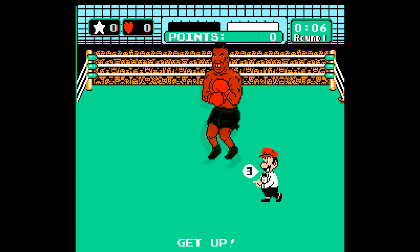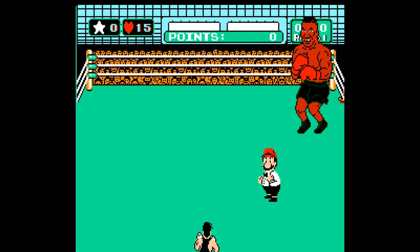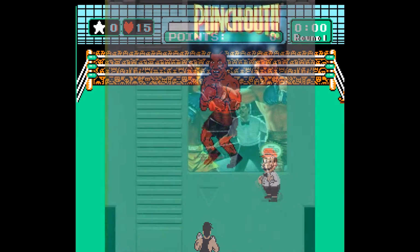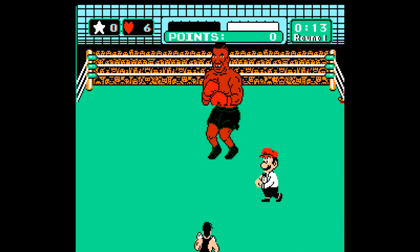Eventually, Mike Tyson's contract ran out in 1990, but the game was still very popular and they wanted to re-release it, so they simply re-released it as just Punch-Out and changed Mike Tyson to Mr. Dream, who was essentially the same character but no longer named Mike Tyson. This is the version that is available on Virtual Console on the Wii, the Wii U, and the 3DS, and it is referred to as Punch-Out featuring Mr. Dream.